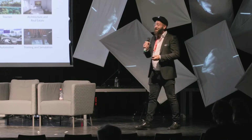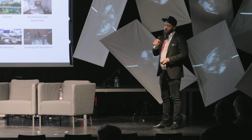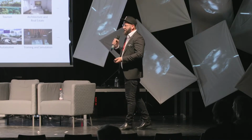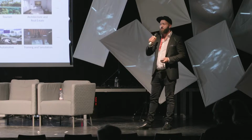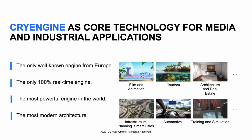So we stuck to PCs and consoles, and this is going to change this year when we release The Climb on the Quest, and then next year, by the beginning of Q1, when we release our version 5.7, you will be able to develop on mobile devices at a completely different level when it comes to rendering power, performance, and visual fidelity. We work in different fields like film and animation, tourism, architecture, real estate, infrastructure planning and smart cities, automotive, which is obvious, and training and simulation.